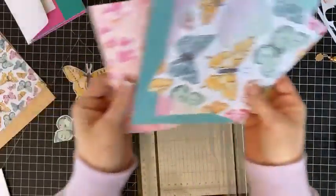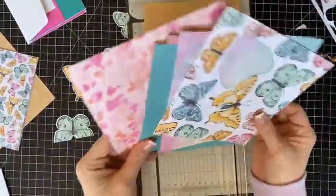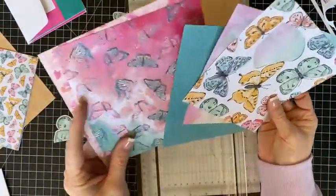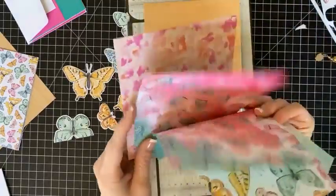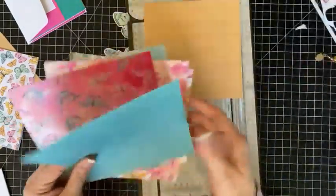You can cut any of your pieces out. You're gonna need one of these pieces and then another design. And I think that I will do, let me see what I used on the other ones. Okay, I'm gonna use this Bermuda Bay piece.